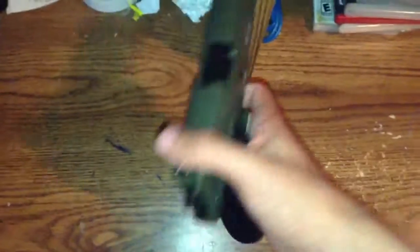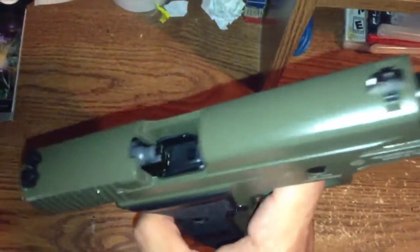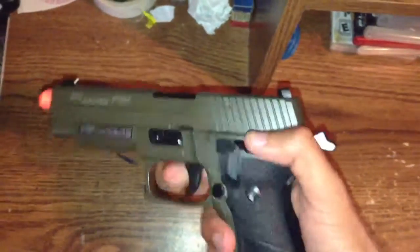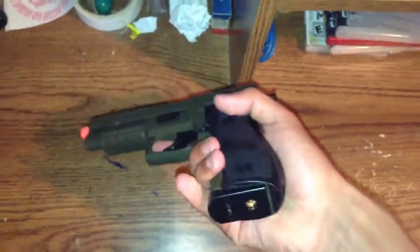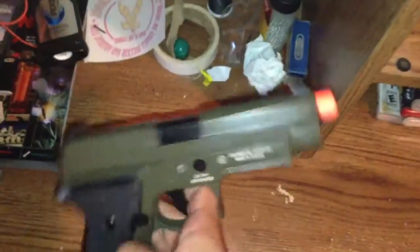This is actually pretty cool. I could get this cocked back, and it locks when it's out of ammo. Pretty cool. So yep, pretty cool. Just wanted to show it off.